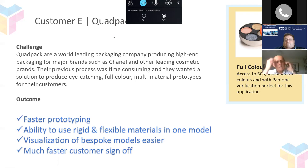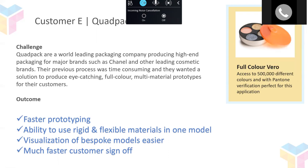Okay. So when this company approached us, they wanted to have Pantone colors. They wanted colors that were truly realistic. And at that time, the 3D printers that were available offered color, but they were quite like a pastel color. So in the end, customers just painted them, which seemed to completely defeat the object.